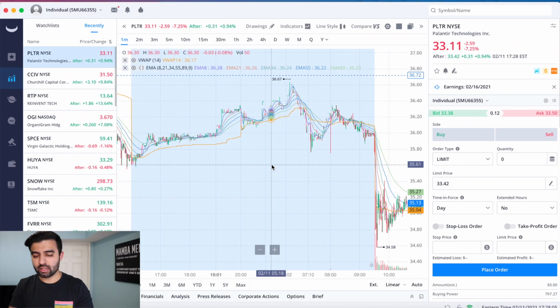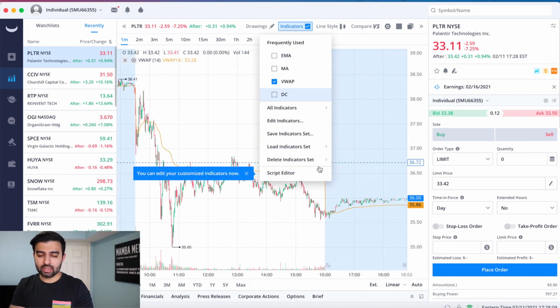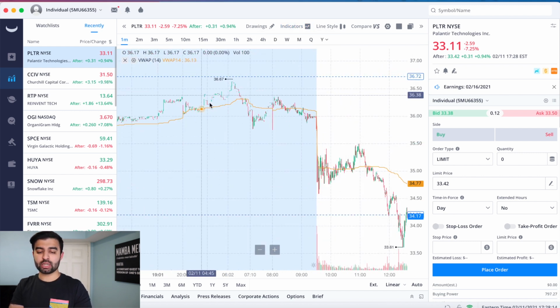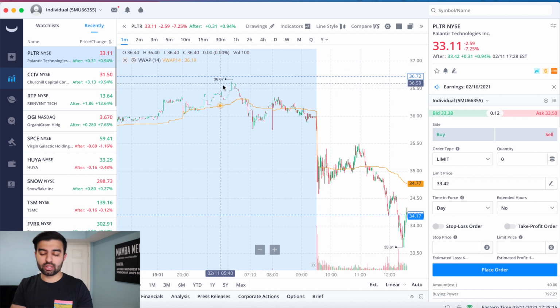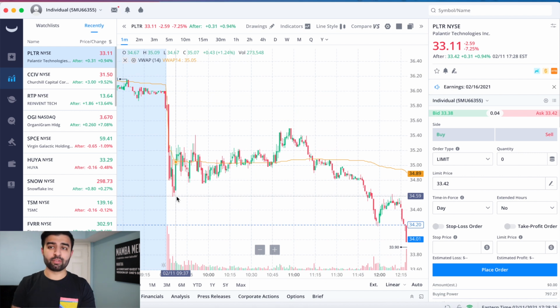So another red day for Palantir after the fall we saw yesterday, closing near the mid 35s. We pushed up in the pre-market, heading against that 36.72 level, and then we were slowly dropping into the open. Boom, right at open we go from 36 all the way down to the mid 34s in a matter of minutes. That was not good.